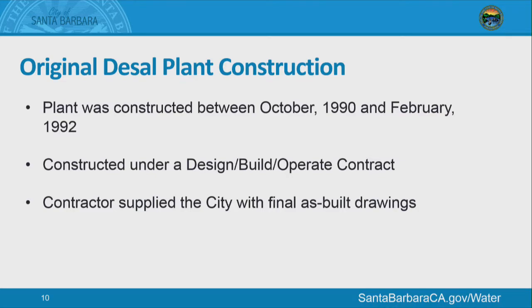As far as status. Now, history. The plant, as you may recall, was constructed between October 1990 and February 1992. So roughly a 16-month period. The facility was built from scratch. And so as you can imagine, there was a lot of haste and urgency to getting going. And so when they were constructing this, they chose to pursue it with the design, build, operate, very similar to what we did. There was a lot of urgency to getting this up and operating. And when the contractor was done, they supplied the city with as-built drawings, sometimes referred to as record drawings, of here's what happened. And that's a standard protocol typically with all of our projects.